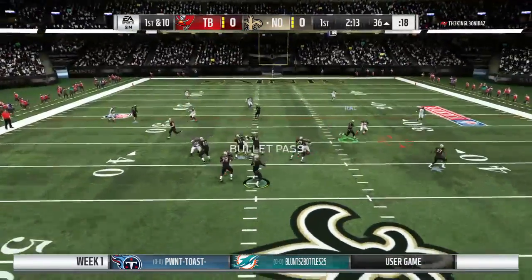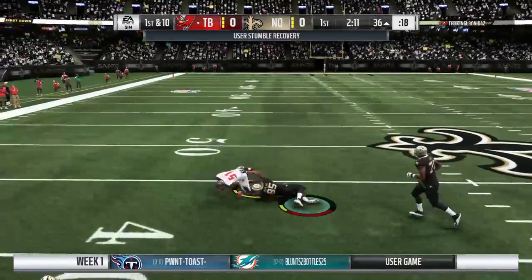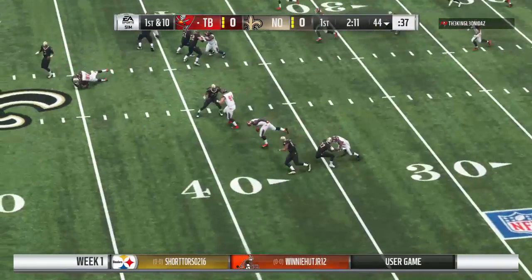A first down throw for Winston. Into heavy traffic, and it's intercepted. Picked off at the 36. And the return comes to a halt right at the 44-yard line.